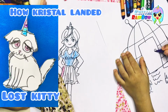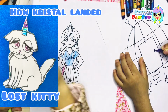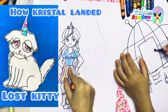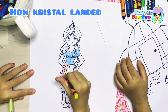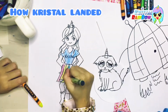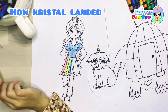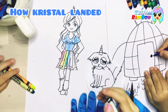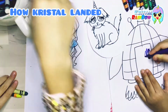If you are watching this video, please help me find my kitty. He is lost and he's so sad. He might be around the cactus where we landed, or he might be protected by somebody else. I don't know. I'm so sad that my fluffy, beautiful Silver is missing. Please help me. Look at the rainbow trail. Isn't that pretty?